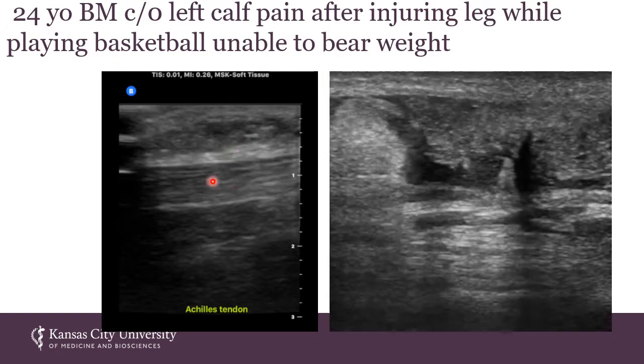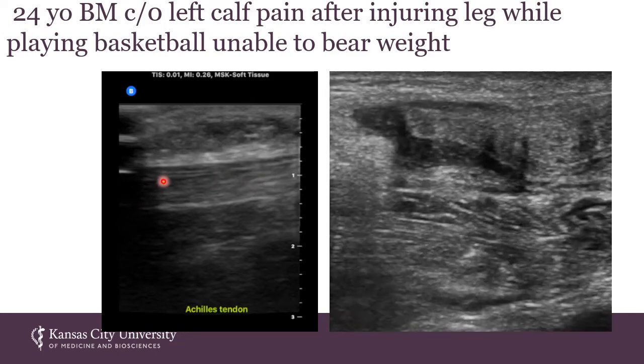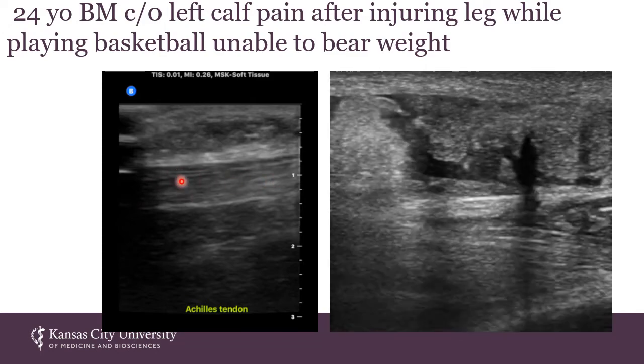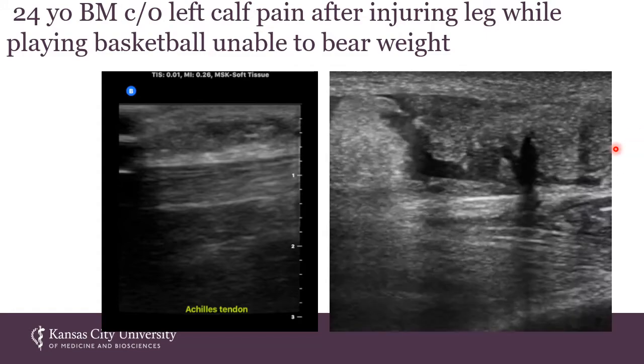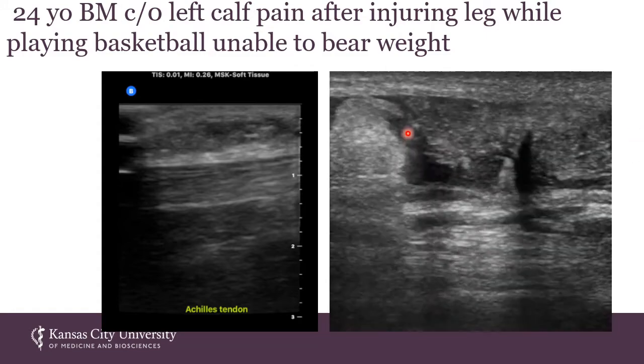And so this is my wife's Achilles. Actually, I did this to kind of just show you what a normal Achilles tendon looks like. And tendons have this kind of fibrous look to them. So here's her normal Achilles. Now, this is not the actual ultrasound of my friend's, but his looks very similar to this. Here's the Achilles coming along here. And then you see there's disruption right here.